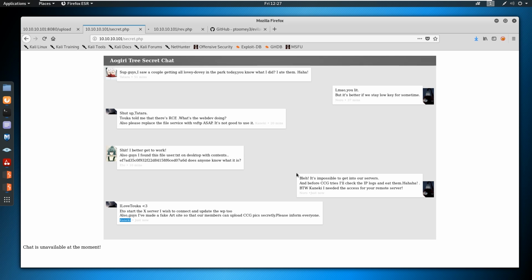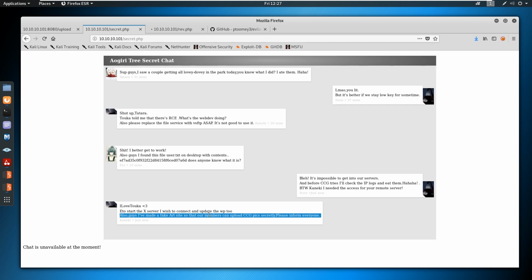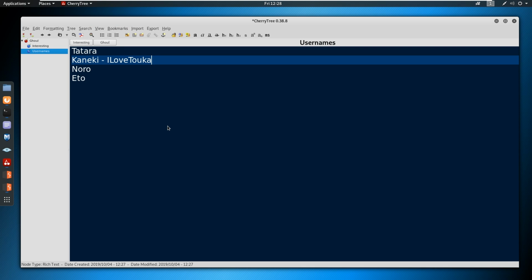And if we look, Naru here is asking Kaneki for access to a remote web server. And it looks like this could be a password. And then he's also saying he made a fake website to upload pictures secretly. So this is probably that Tomcat thing. He probably went a little out of order, but I'm guessing this was the Tomcat thing. user.txt with a flag. Hopefully that's not the actual flag. I don't know. But they're also talking about some type of RCE. So let's just keep on going.